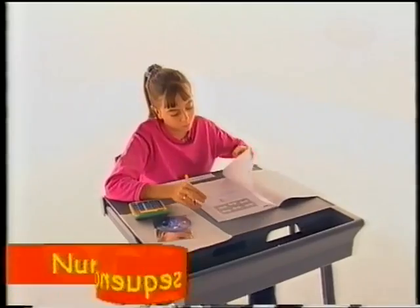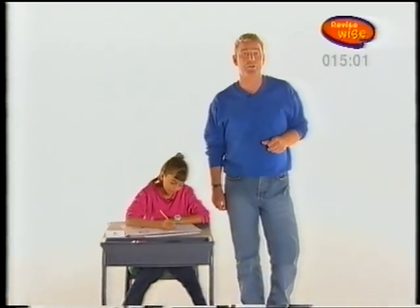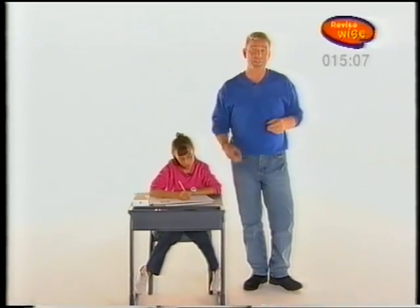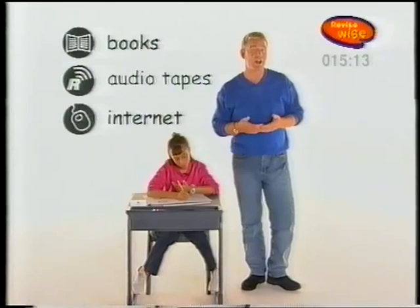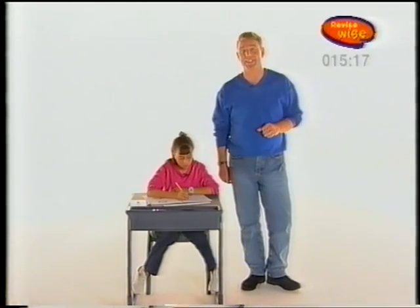Hello, I'm here to help you and our puzzling pupil make the most of what you know when you come to do your Key Stage 2 maths tests in May. In each of these programs, and in our books, audio tapes, and on the internet, we're looking at the maths you might find tricky. This time, it's about numbers and number sequences.